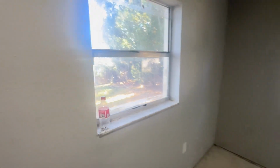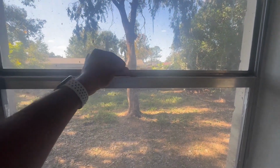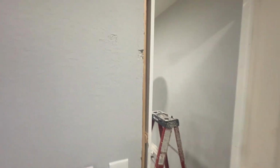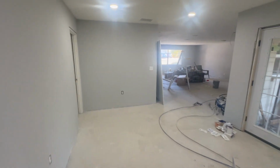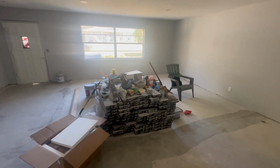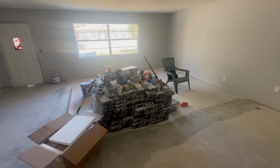Same thing here, most likely I'm gonna have to replace the windows because what are we gonna do with that? Really very happy with the color. Paint job is good. See the flooring that's just been sitting there. So I made a different video about this, but there was no need for me to buy this flooring. I'm out a couple grand that could be used on something else when I can just postpone.